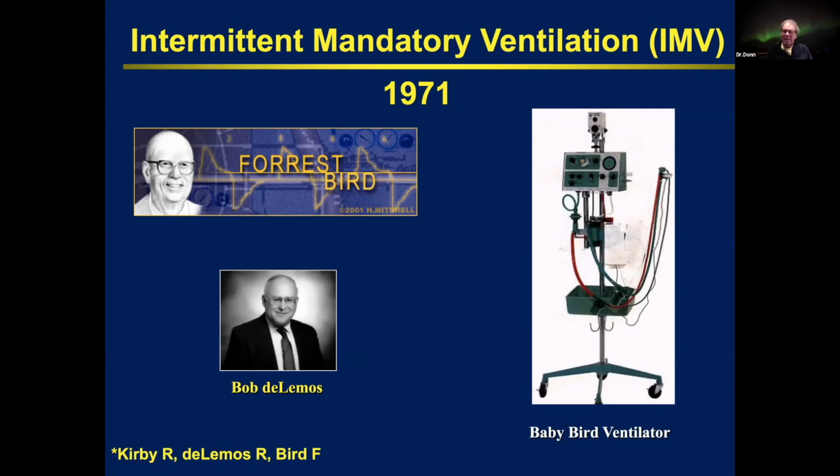A very simplistic time cycle pressure limited ventilator with a blended oxygen source with very few moving parts. And the good news was they lasted forever. And the bad news was maybe it hindered some improvements in design because it was so effective and because it had so few deficiencies in terms of its structure.